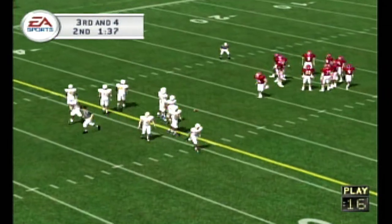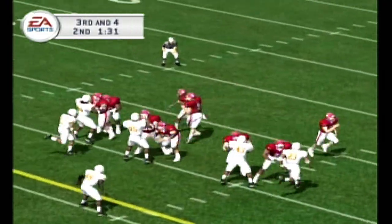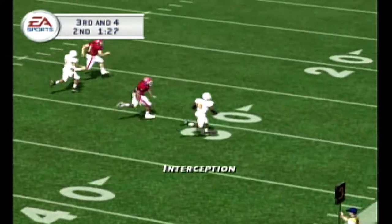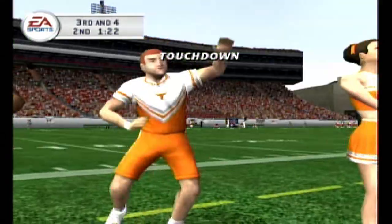Third and four. Ball on the 40-yard line. Texas going with a three-man front. Drop back to pass. Here comes the pressure, and he makes a diving interception. What a play. Inside the 20. Inside the 10. Touchdown, Longhorn.